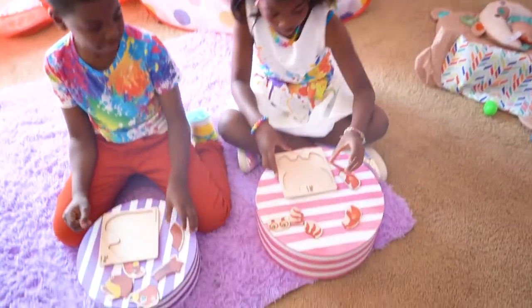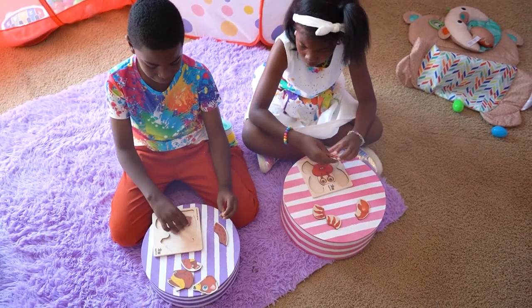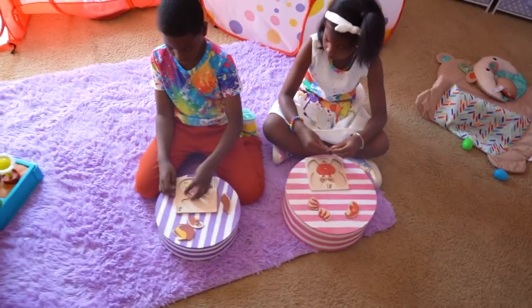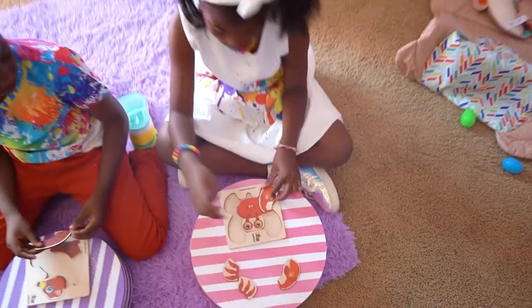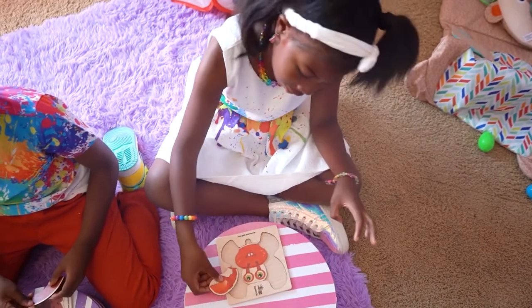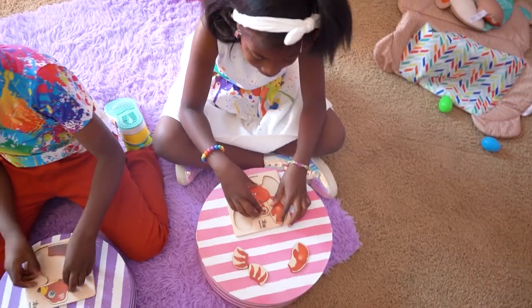Let's go. This one looks really weird. This one doesn't go. Maybe it goes here. The grass. No, it's not. Maybe this goes here. No. I think this crab is a leg. No, it's not a leg. I think it's the right arm. No, I know it's the left arm.